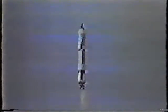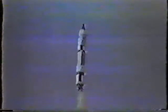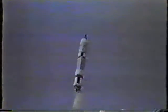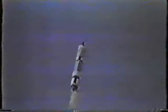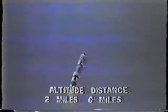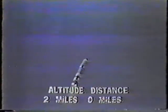The pitch program has started. Front looks good. T plus 20 seconds. Roll program complete. And the pitch program has started. Seconds into the flight, Gordon Cooper advises the crew they're looking mighty good. We have the proper roll and pitch programs in, and both guidance systems are go.